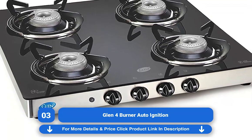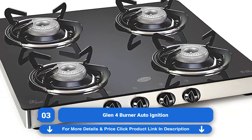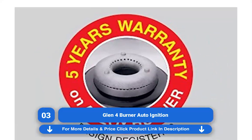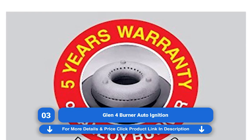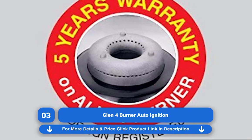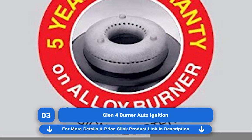Toughened glass top that is not only durable but easy to maintain. Auto-ignition features that ensure the highest degree of safety. 4mm thick pan supports for each burner to enable you to place your smaller containers easily. Stainless steel drip tray that prevents food from spilling over to the kitchen countertop. Aluminium alloy burners for longer life. Stainless steel body for durability. Black color makes it attractive to look at.